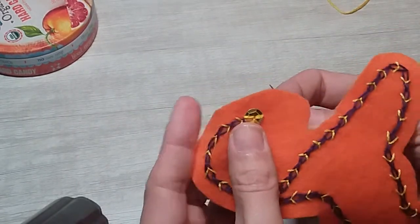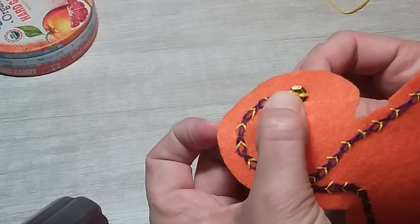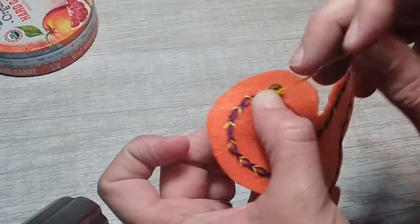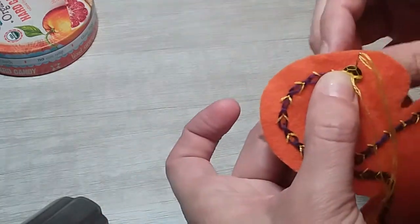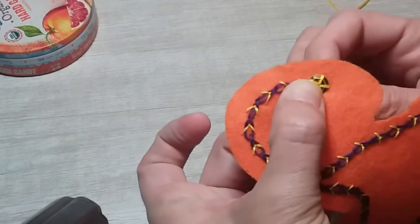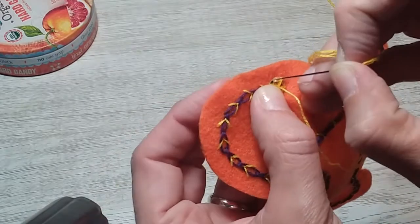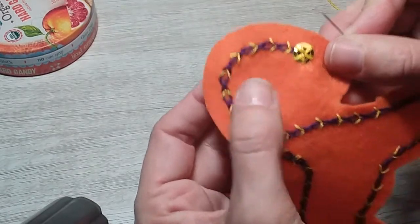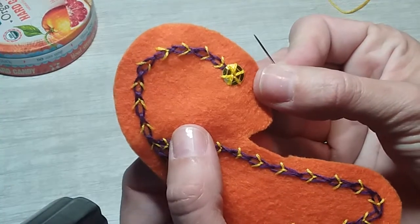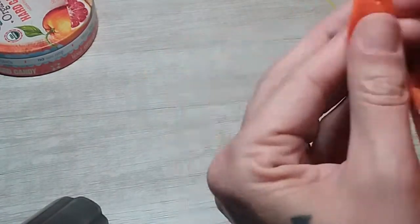Couple more here. And this is not his eye. We're going to stitch the eye in. This is just a little forehead decoration on him. And the last one. This makes a little star effect on the sequin there. I didn't line that one up too well, but that's all right. I'm not going to lose sleep over it.